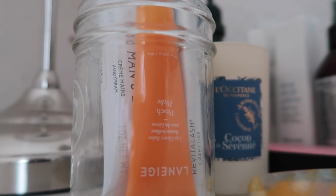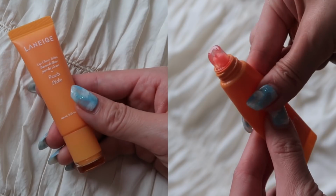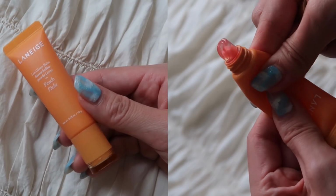I love carrying this around with me. I love having this by my bed. And so I really like this because it's in a squeezable tube, so you can just instantly apply instead of using a scoop. So I will say this is something that I prefer more than the sleeping mask because, I don't know, just carrying around that applicator is really inconvenient sometimes.